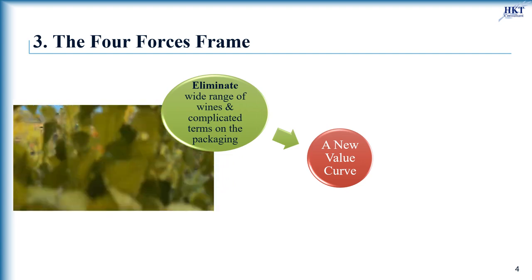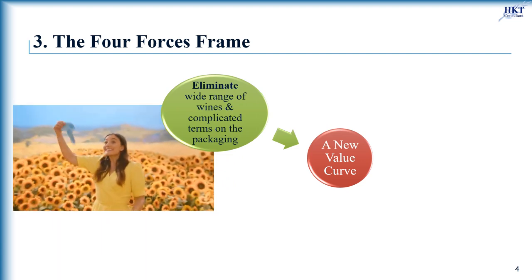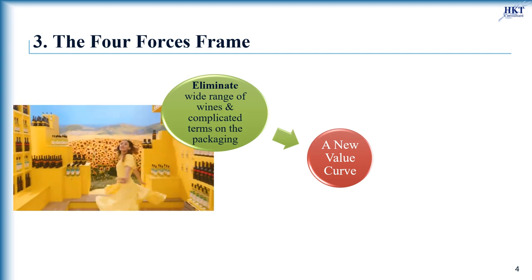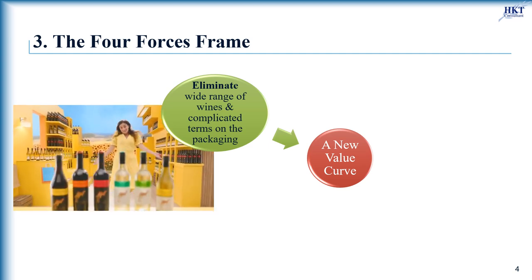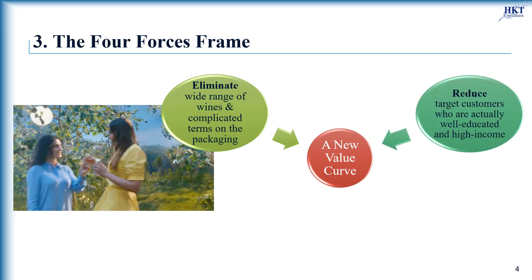Firstly, the wide range of wines and complicated terms on the packaging have caused many difficulties for consumers to choose. This is a factor that should be eliminated because it does not bring real value to consumers.